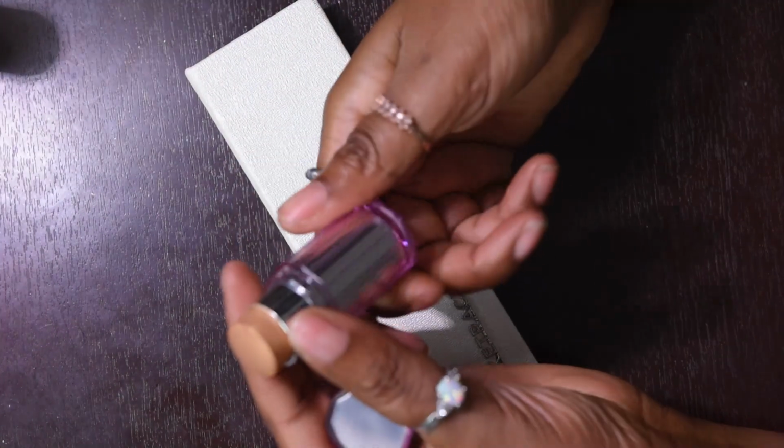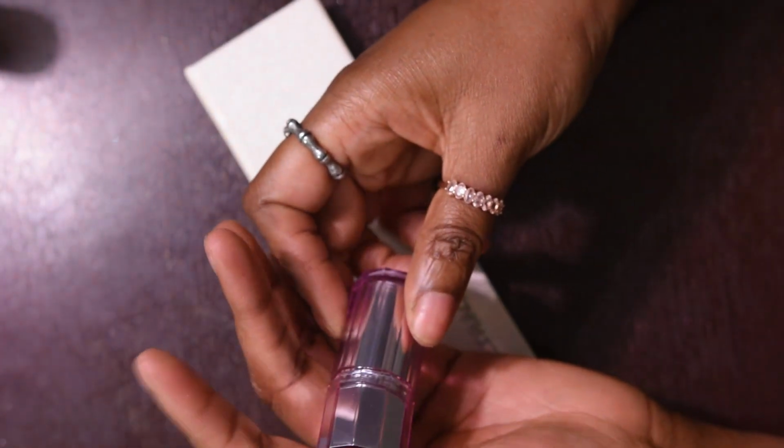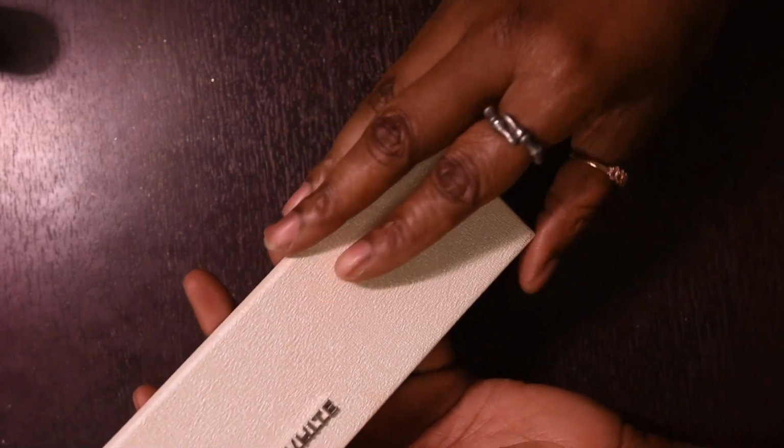You know, I think this is fine, but I think somebody else may get more use out of it. So I'll keep it for now. Like I said, I don't have many cream highlighters. It's not like it's going to be a terrible thing to keep this.